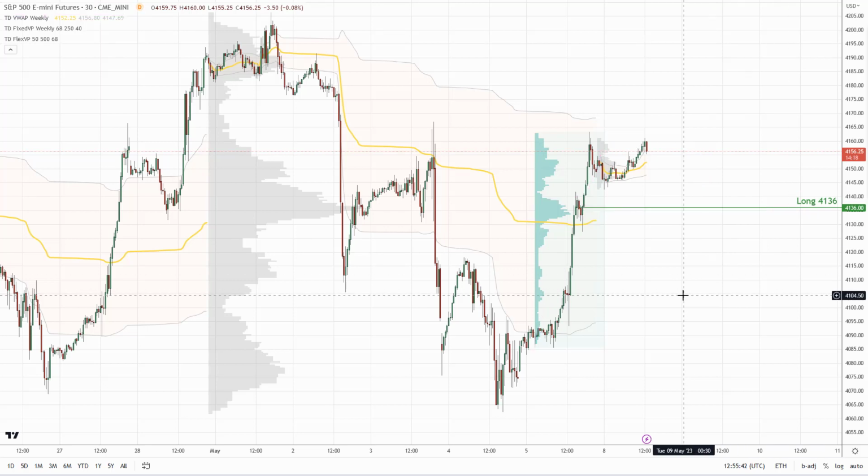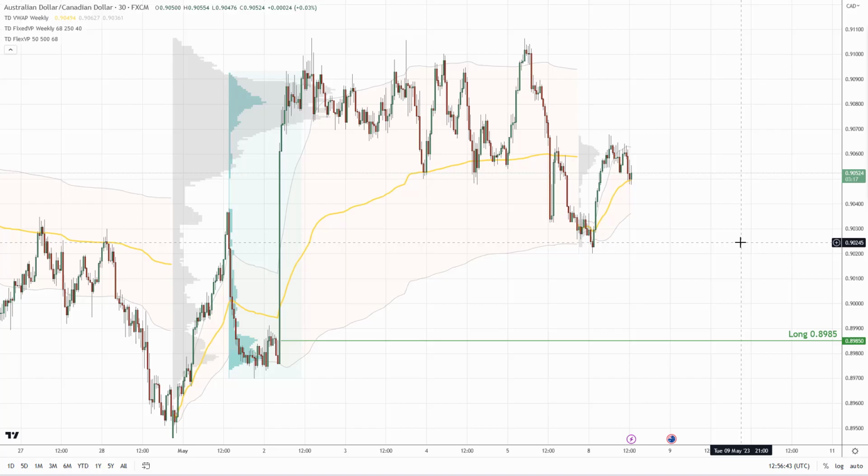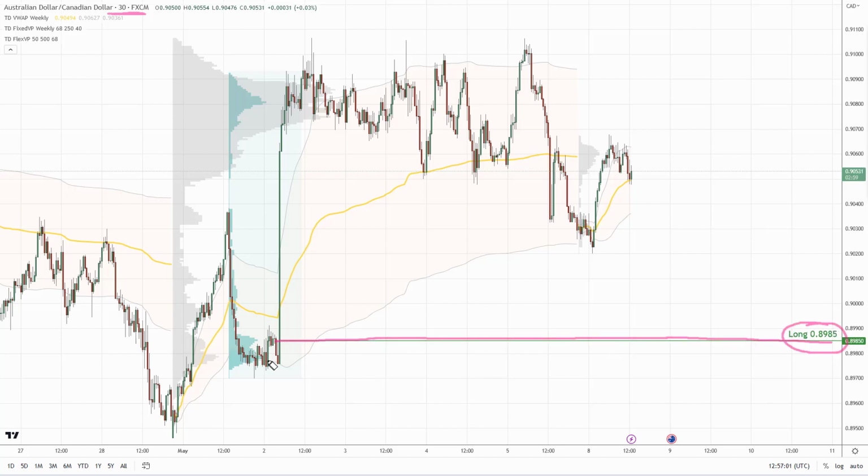Let me now switch over to another chart, and it will be the Australian dollar, Canadian dollar. So what you see before you now is the Australian dollar, Canadian dollar. Again, I'm working with the 30-minute time frame, my favorite time frame for day trading analysis. And in here, I want to talk about this support, which is at 0.8985. This one is based on the volume profile setup, which is called the volume accumulation setup.